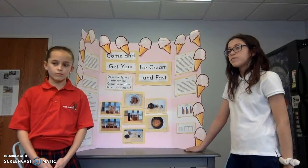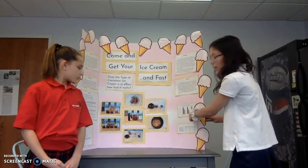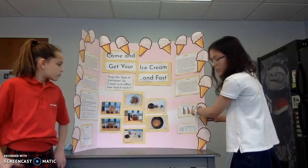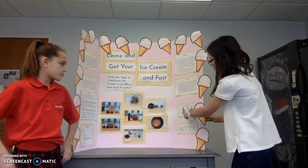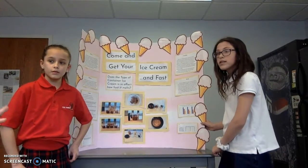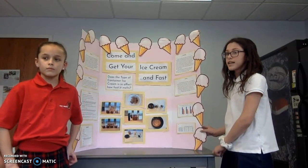Can you tell me on your graphs what you showed? We showed how much melted every trial. We did 3 trials, and every time the metal melted all the ice cream. And then it goes down every trial. So is that the ending amount right there? That's the amount total that melted? Yes. Okay, so you did this on 3 separate occasions.